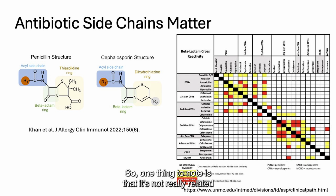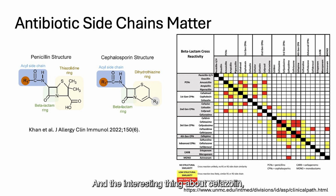So one thing to note is that it's not really related to the name of the cephalosporin. There's some degree of relationship between the classes, but it's really about this R1 side chain. And so that's highlighted there on the left.